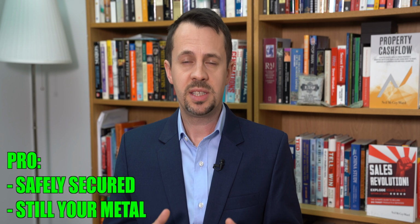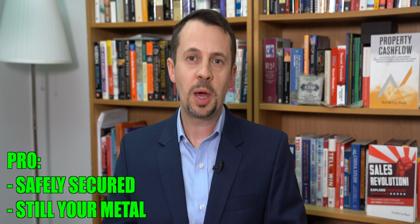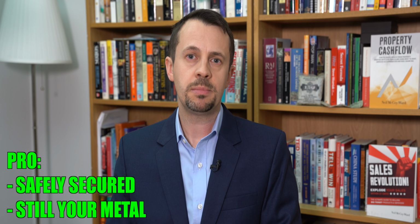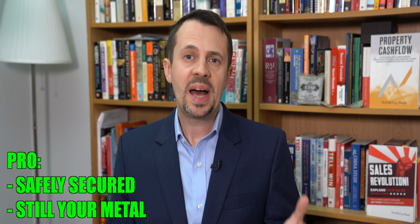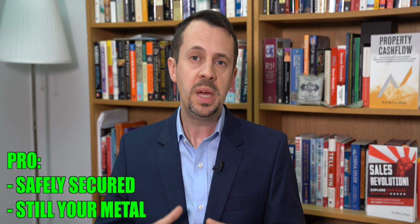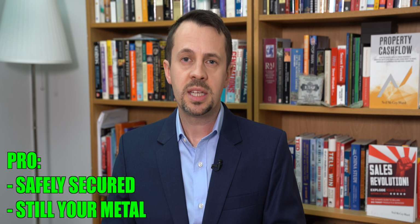So the main advantage then with vaulted metals, and why I store 99% of my metals in a vault, is that I don't have to worry about somebody breaking into my house and stealing all of my metal. So personally, that's why I prefer the vault. I think it's the best option for me. I'm not saying it's the best option for you, but for me personally, I find that to be the best option. So what are the negatives with the vault?